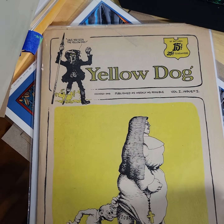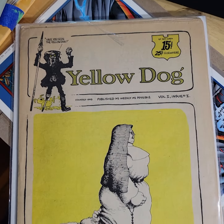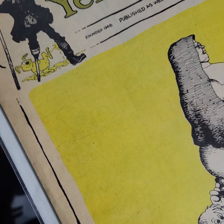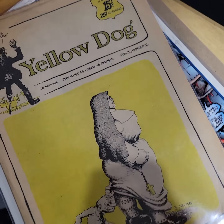But this is another one, and it's in pretty good condition. I don't know about 9.2, but I think I have. How many there? 4 of them, and it's 1 through whatever it is. It's 1, 2, 3, 4, 5, whatever they are. So anyway, I just wanted to show that to you.